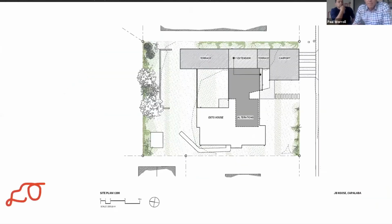So this is a site plan that has been simplified just to give a bit of an understanding as to the alterations to the house, which was basically the double car garage and part of the existing house, but the majority of the existing house to the west was retained. And then you can start to see that eastern extension, which stretches from the rear yard through to the front of the site and the carport.